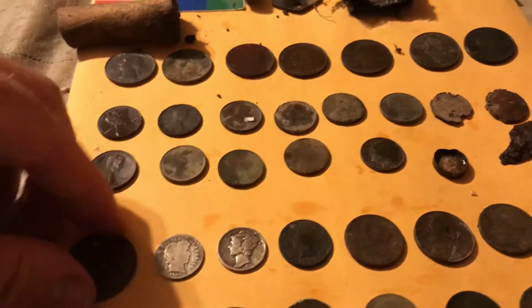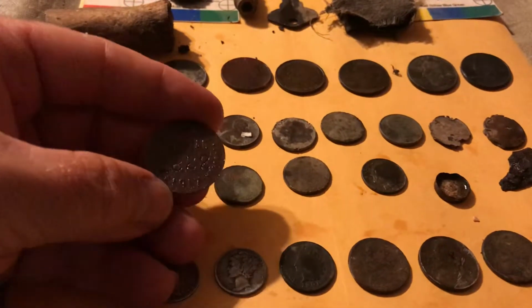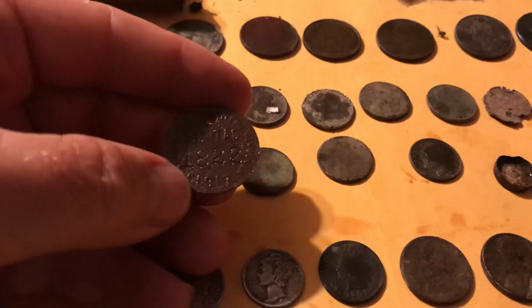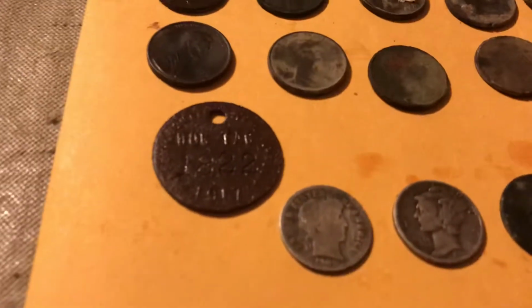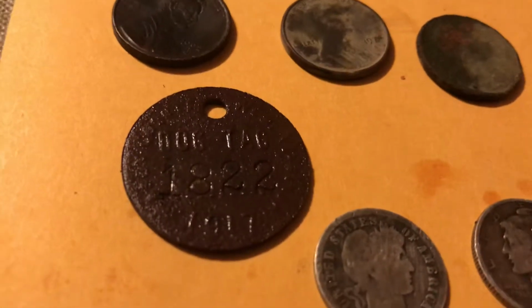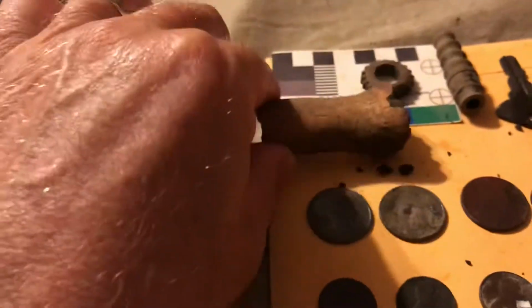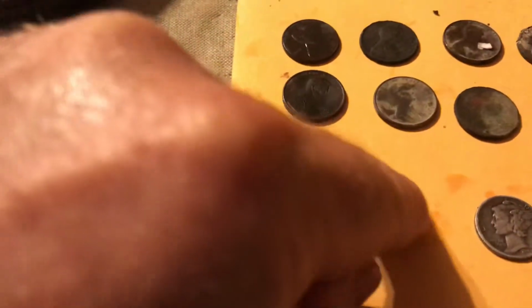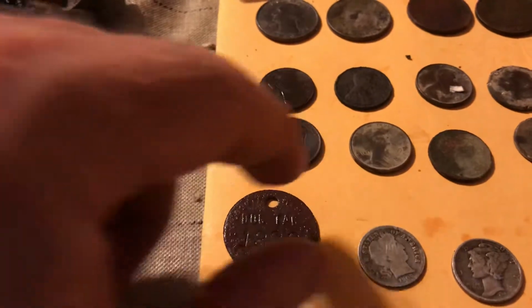But the first thing I want to kind of go to is this item right here, which is, I don't know if you can see it or not, but it is a dog tag. Let me see if I can get into that so you can see that date. The date is 1917. So let me try to get in closer. Okay, there it is. The dog tag, number 1822, from 1917, and that is Mason County, West Virginia. So that was really cool. And it's ironic, I found this bone close to the same spot that I found this dog tag. So the story is maybe the dog was chewing on the bone and lost its tag. Got a little overzealous on that bone, I don't know. But that was a cool find.